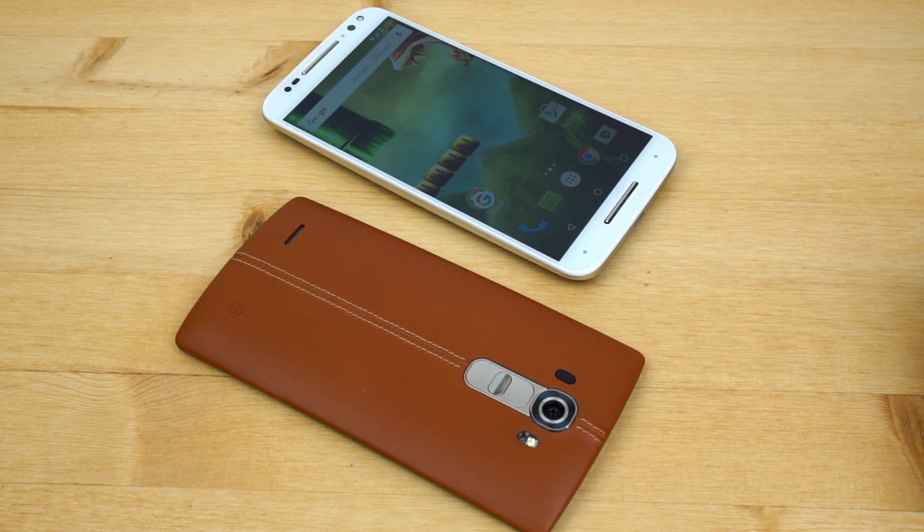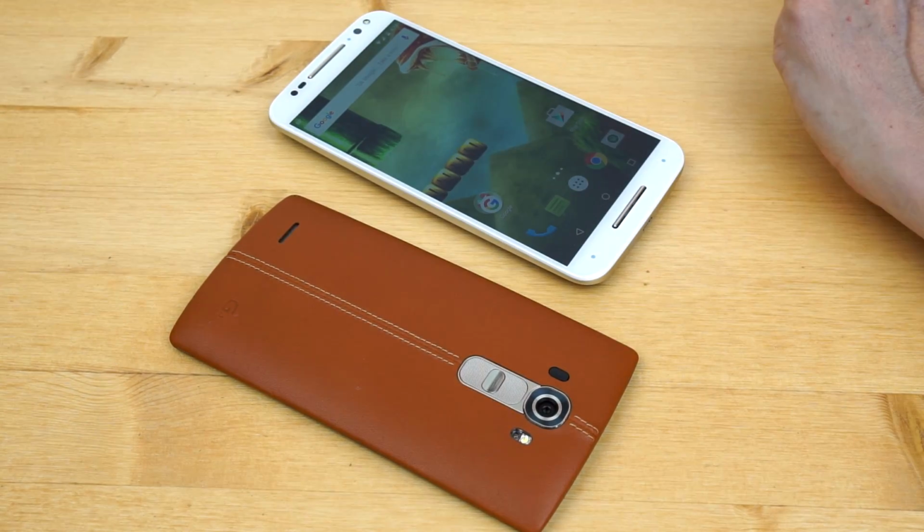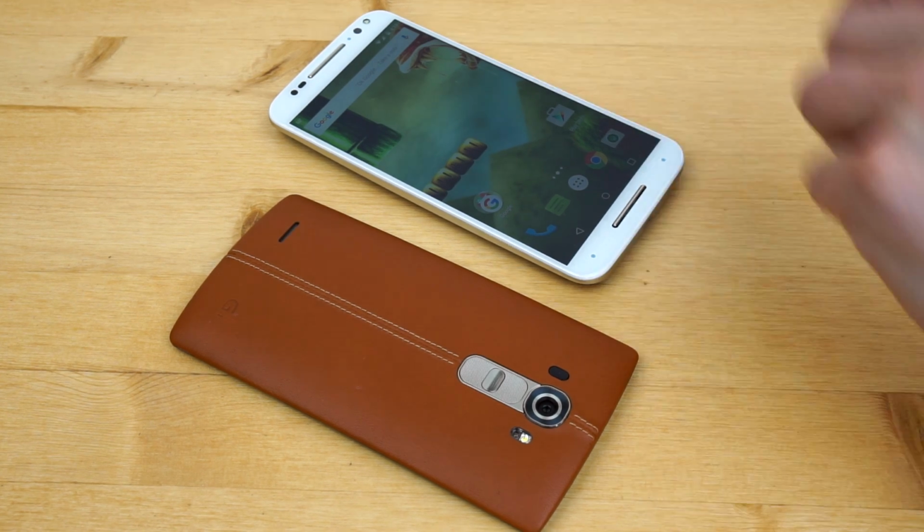The Moto Xperia is a particularly heavy phone. I don't know if it's those big metal sides or what the deal is there, but it weighs 6.31 ounces versus the LG G4 being 5.47 ounces, excuse me. So 5.47 versus 6.31. You will feel the difference. That's a significant percentage there between these two. So if you hate a heavy phone, it's not the Moto Xperia edition for you.